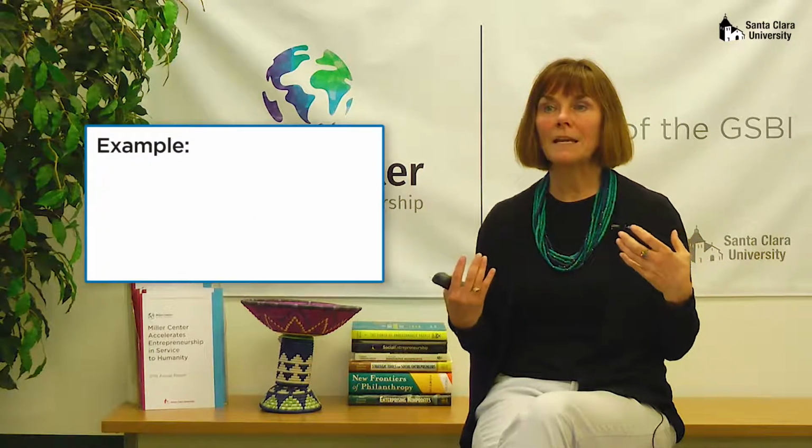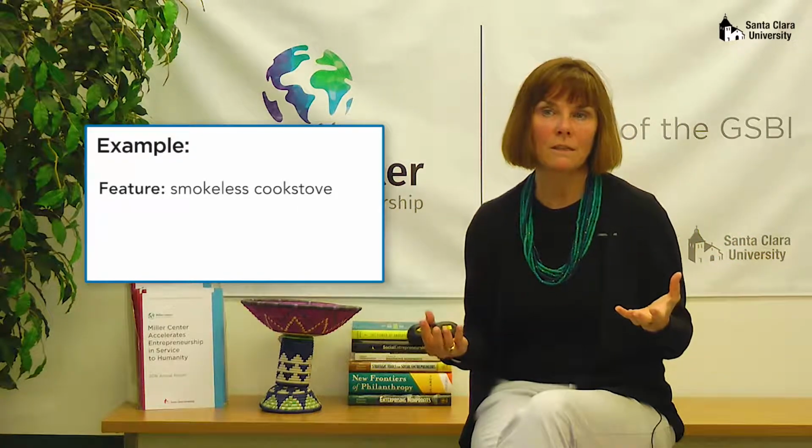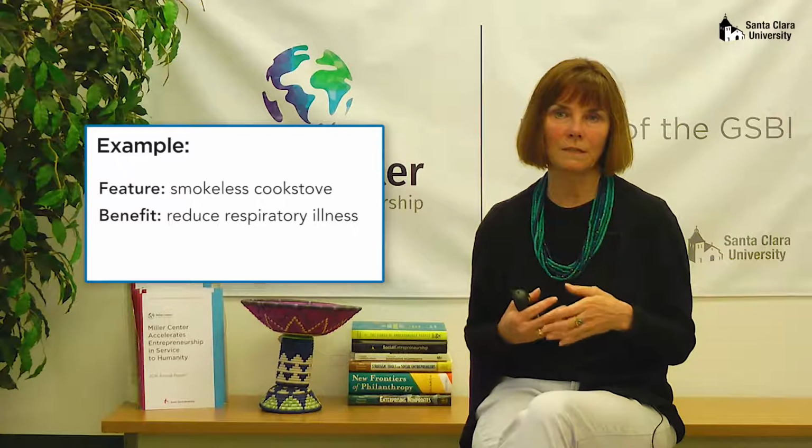A feature might be that my clean cook stove is smokeless. Well, the benefit is that it's reducing respiratory issues and eye issues, etc. So, like I said, most of the time when we think about this, we think about the features, but really 70% of the time people are buying products or services, they buy it for the benefits. So you need to be thinking about that.